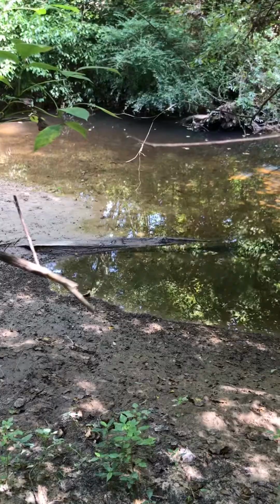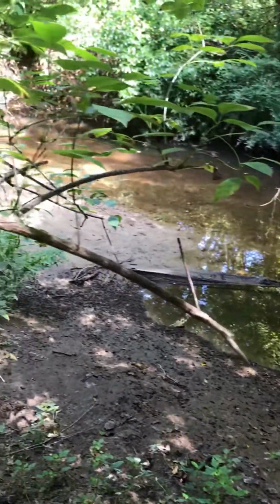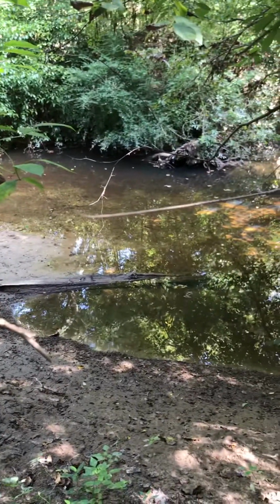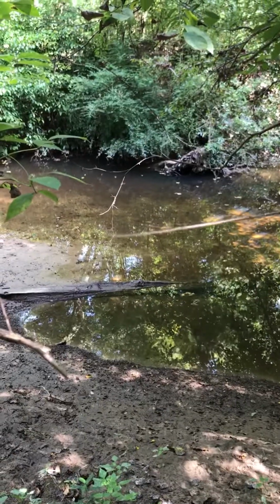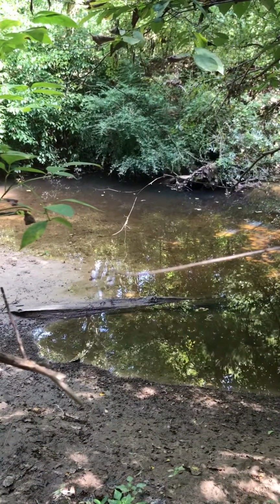I'm in Wake County, North Carolina at Swift Creek Bluffs, which is a Triangle Land Conservancy property. And this little creek here is Swift Creek. You can see it's not flowing very swiftly today, but it can after a good rainfall. It's been pretty dry lately. So I wanted to show you a tree that grows right along these creek sides. It's not very common, but it is something that you can see if you keep your eye out for it.